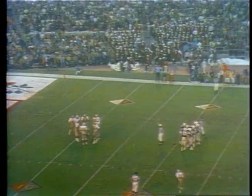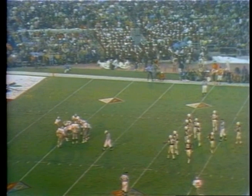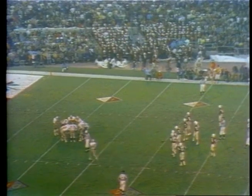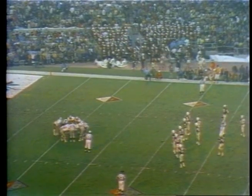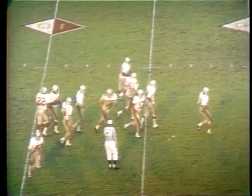Notre Dame upset Texas today to end their 30-game streak. Stanford's ahead right now. They were bigger underdogs. And the other bowl game today, Tennessee whipped the Air Force.